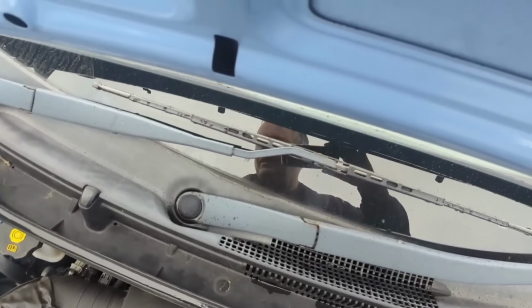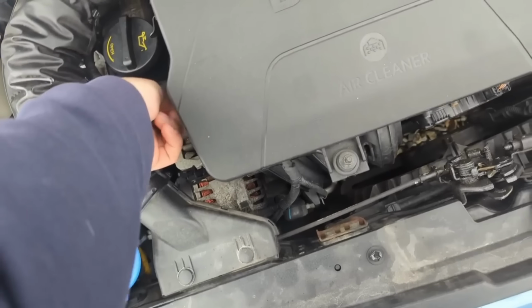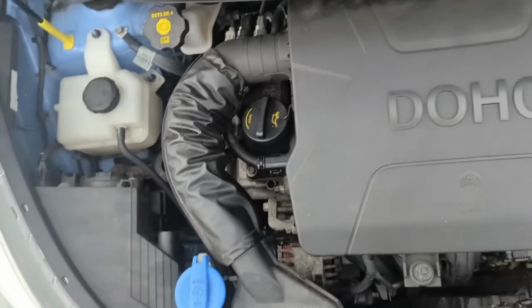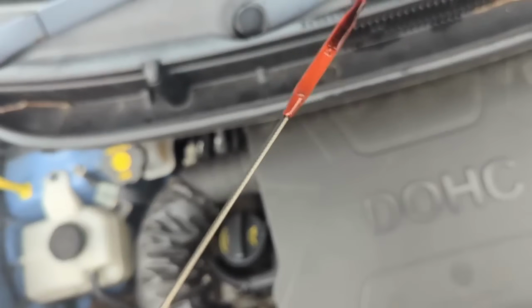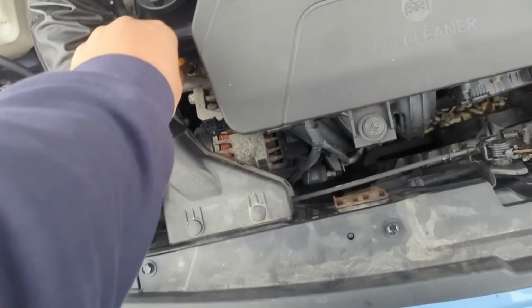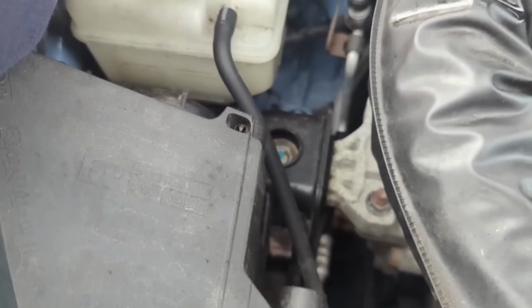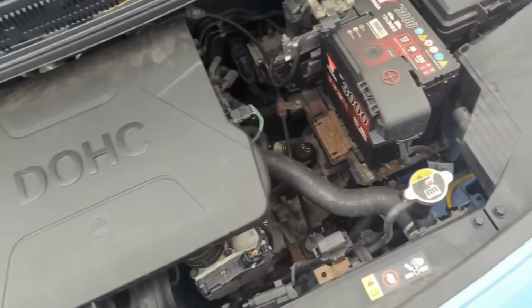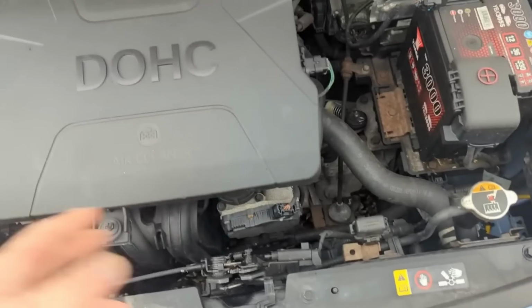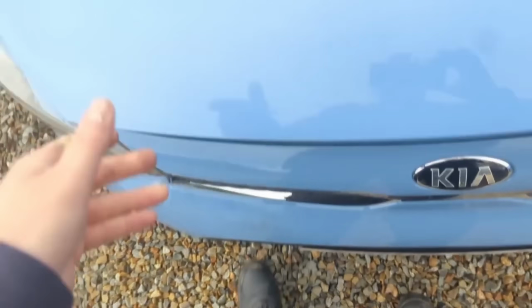Be interesting to hear this engine versus the other one I've got. Oil's at the right level, not particularly clean, but at the right level. Do with an oil change. Coolant is acceptable level, above the low. No oil over the gearbox, that kind of thing. So we're okay to start it up. Go for a little spin.